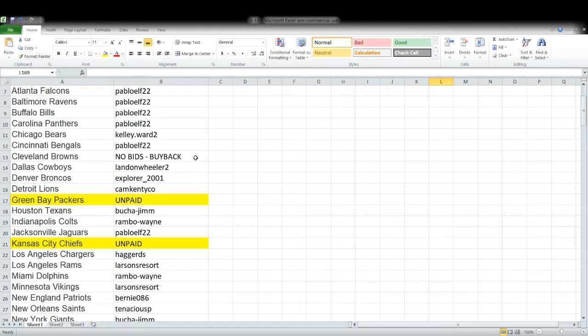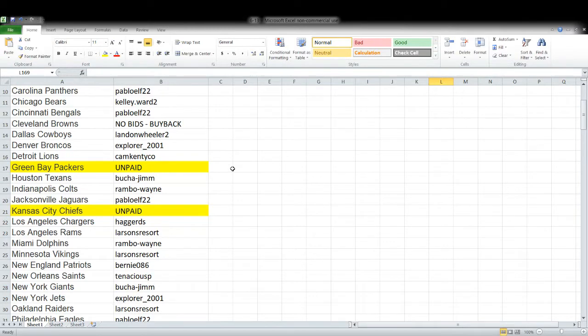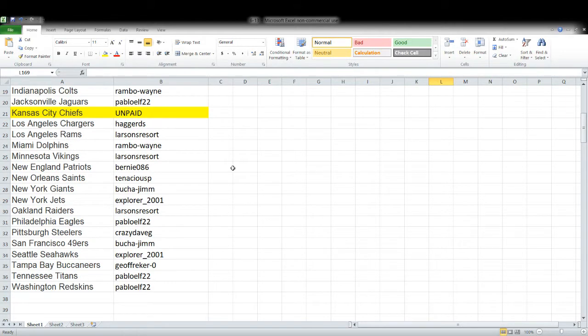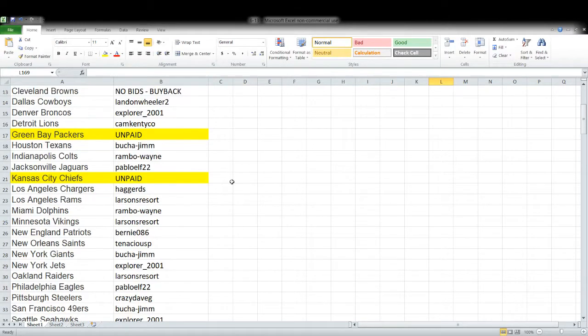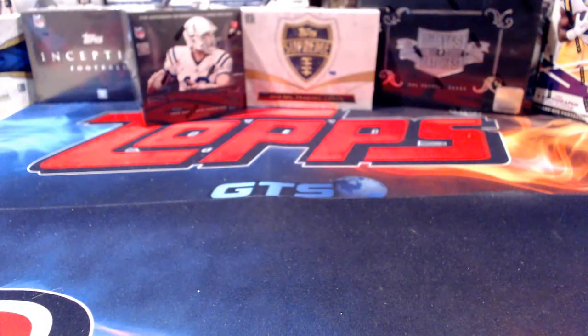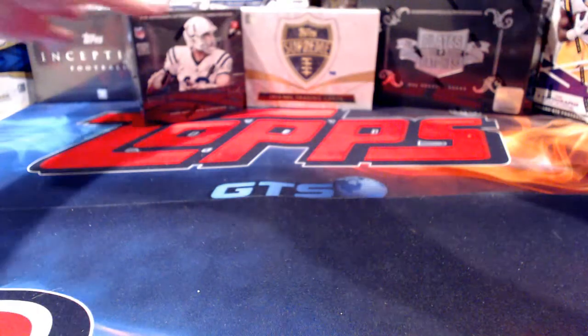Anything that says no bids buyback, like right here for the Browns, that's just an unloved, unwanted team. And now that little orphan stays with me if anything comes out for that team. Anything that says unpaid, that means the team was sold, but payment had not come in, at least as of about 5 minutes ago. But as long as you take care of payment, you are going to get anything that is pulled for your team.